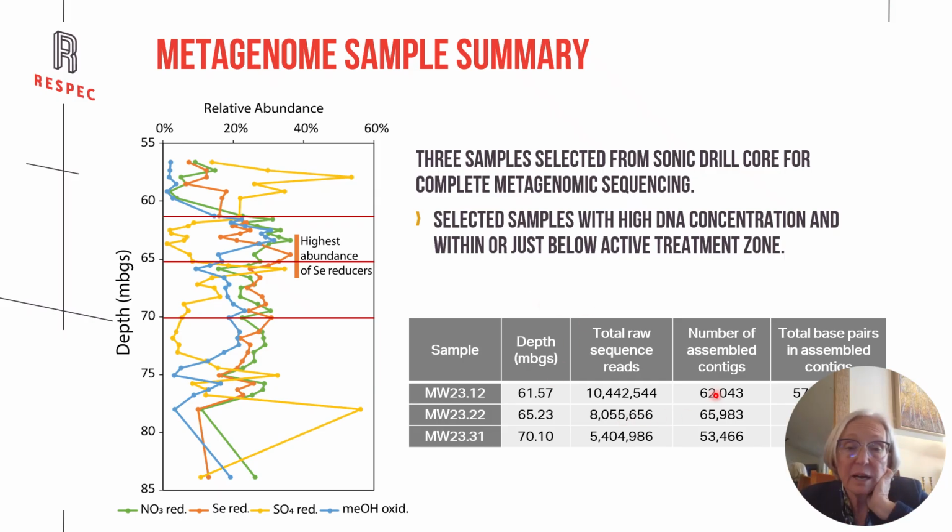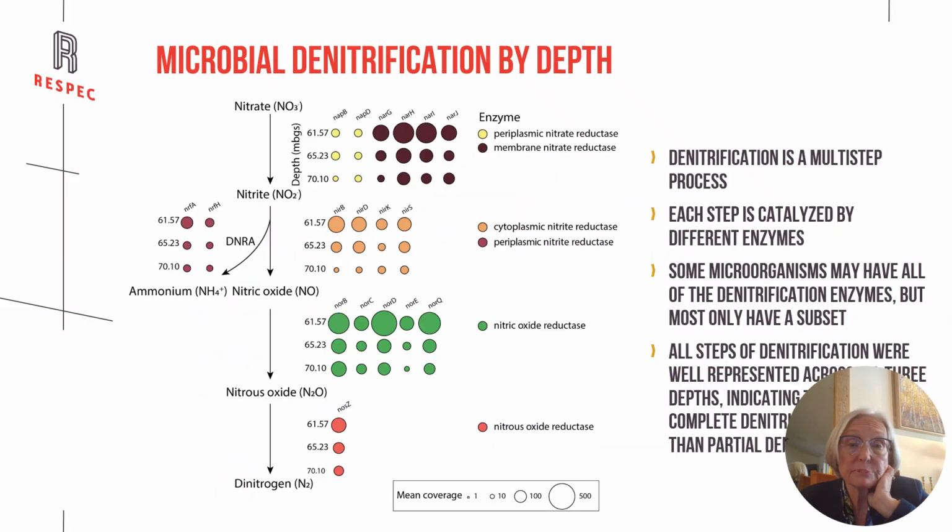You can see that we got lots, 5 to 10 million reads from these samples. We assembled somewhere between 53 and 62,000 contigs, and we were able to get an awful lot of information at the gene level, which genes are most abundant, and indicating what processes are possible and perhaps happening. And then it also allowed us to assemble some of the genomes themselves. It also let us map the pathways that are important to the denitrification and selenium reduction.